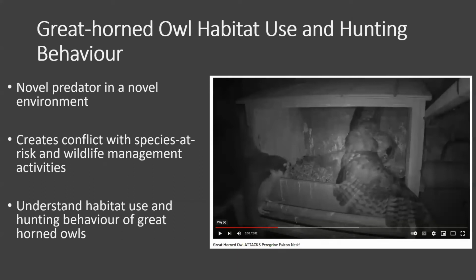And so, of course, you kind of have this novel predator in a novel environment. And that can create conflict with things like species at risk management. If you've got owls in an area and they're eating species at risk, that's maybe something we have to think about a little bit. This isn't a still from our work, but it's actually a great horned owl depredating a peregrine falcon nest box. So they have absolutely no compunction to steal large hawk chicks and things like that. They're kind of the great white sharks of the prairie.